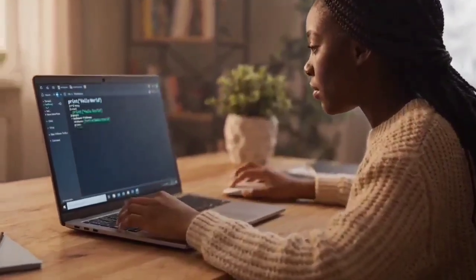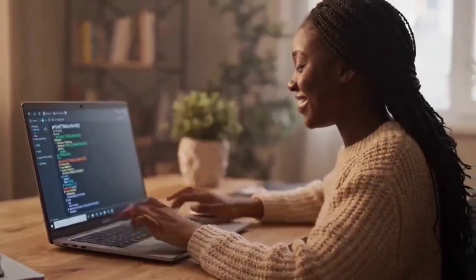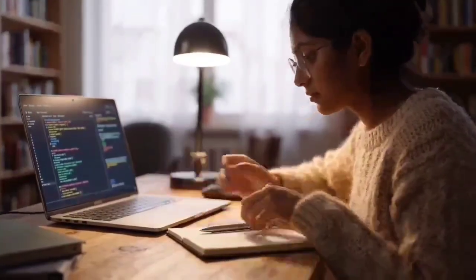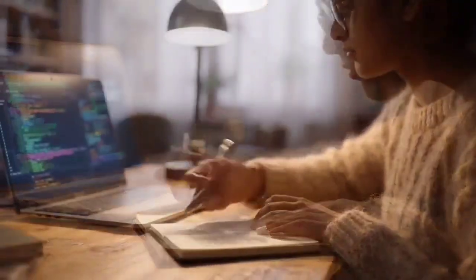If you're serious about becoming a programmer in 2026, start today. Not tomorrow, not next month, today. Learning programming needs consistency and dedication. When learning programming, it is highly important to also take notes and jot down necessary information.